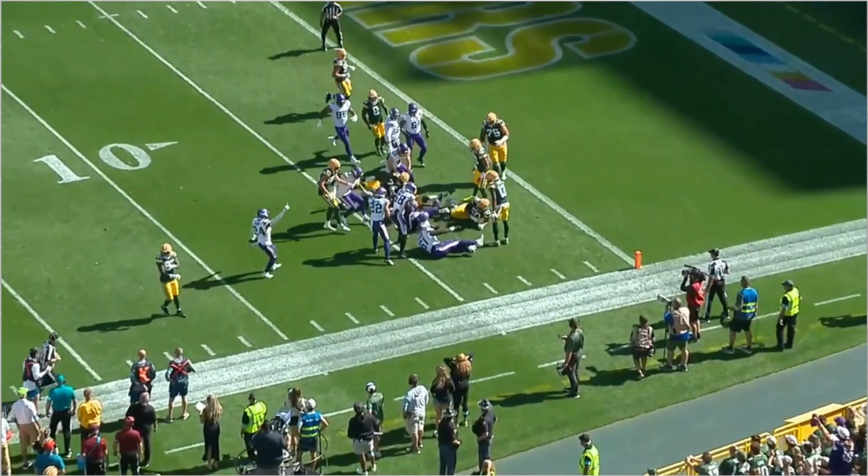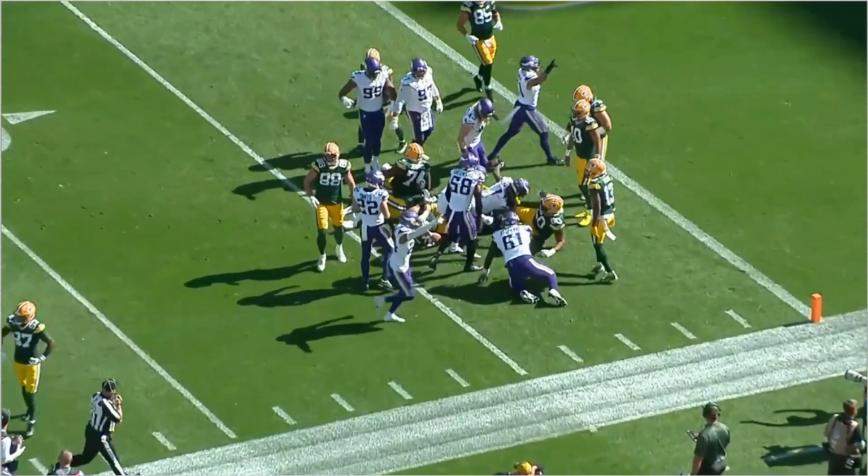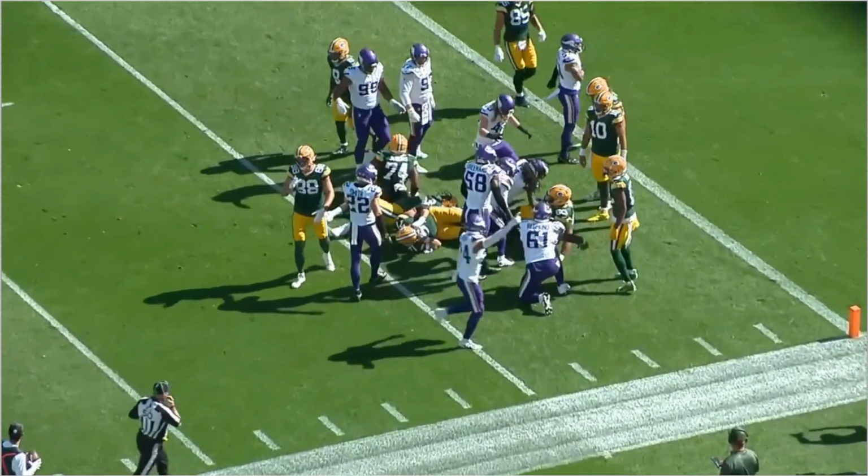So 2nd interception of the game, probably not entirely on Love, probably a little bit on that route combination, and that confused Musgrave a little bit, thinking that he was the intended receiver, even though he was not.